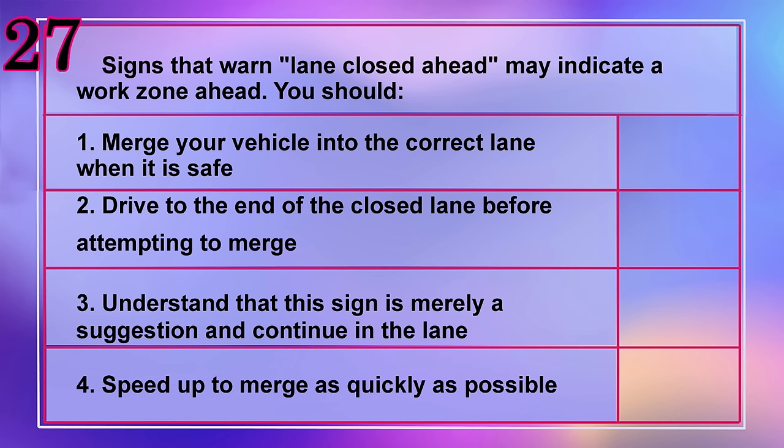Question number 43. Blood alcohol content, BAC, depends on each of the following, except 1. Your body weight, 2. How much you drink, 3. How much time passes between drinks, 4. How physically fit you are. Correct answer is 4. How physically fit you are.